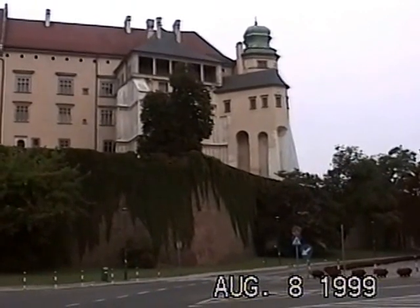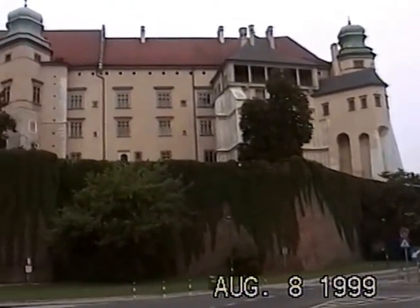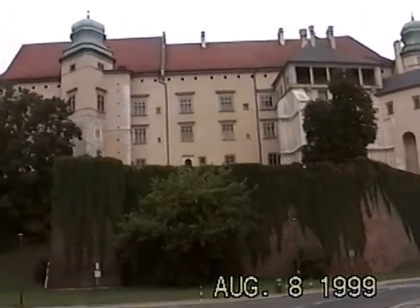We had a fabulous dinner here on the square. I'm out for an early morning walk, not too far from our hotel. And this is the fortress of Wawel.